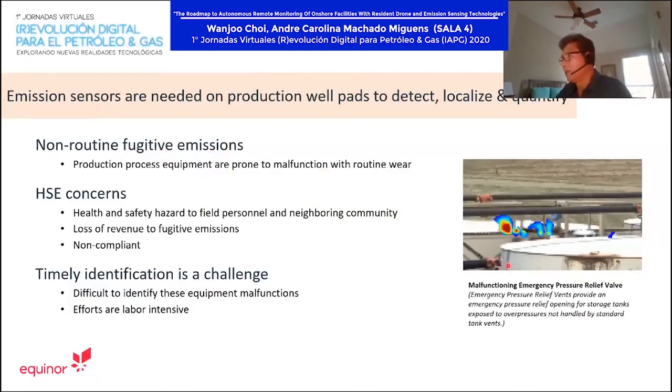As you can see from this video, I'm not sure if you can see the video. Yeah, it's not playing, but this is fugitive emission coming from the malfunctioning emergency pressure relief valve on top of a tank battery. This is not intended, obviously. We want to find it and fix it as soon as possible. So there are concerns in health and safety to our personnel and neighboring community. And also this kind of loss of product or loss of revenue to fugitive emissions is a concern to our interest holders as well. And this is non-compliant. So timely identification of this kind of leaks or emissions is very important, but it's a big challenge.